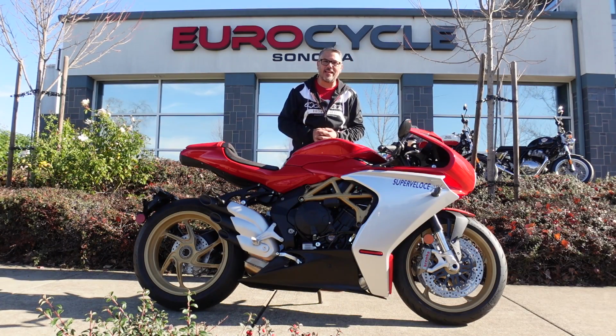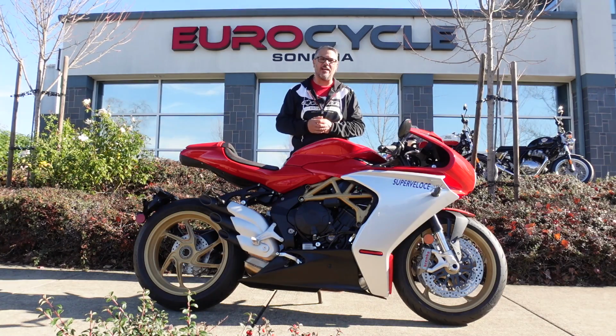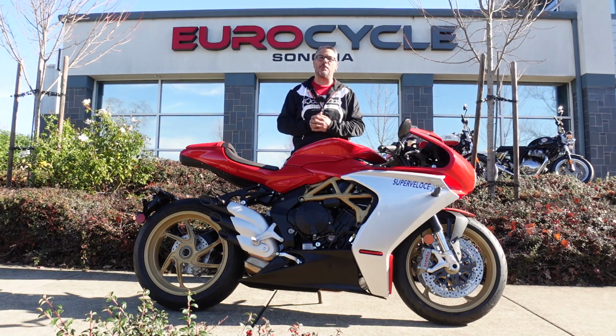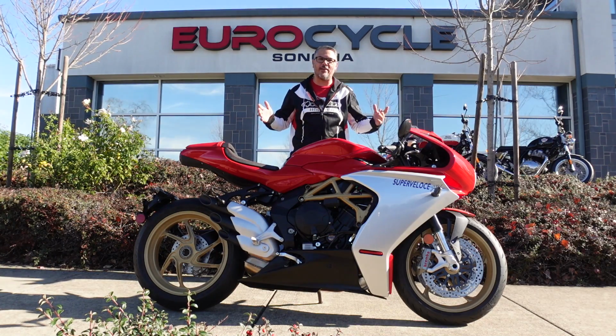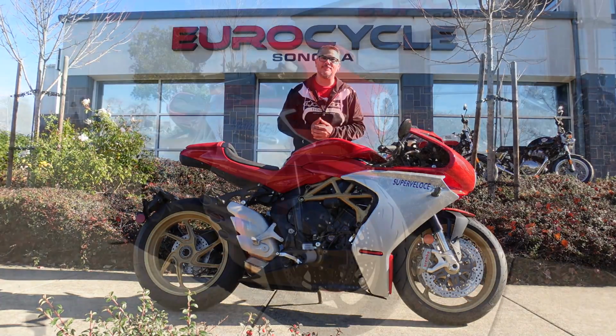Welcome back to Eurocycle Sonoma, where they've been dumb enough to give me the keys to this 2020 MV Agusta Supervolce 800. And I will say it looks as good in person as it does in the pictures and video. This thing looks absolutely beautiful. And like I said, they've given me the keys, so that means we get to get out on the open road with this thing. So let's take a look around this beautiful Supervolce. Let's get it out on the twisties and see how it does out on the open road.